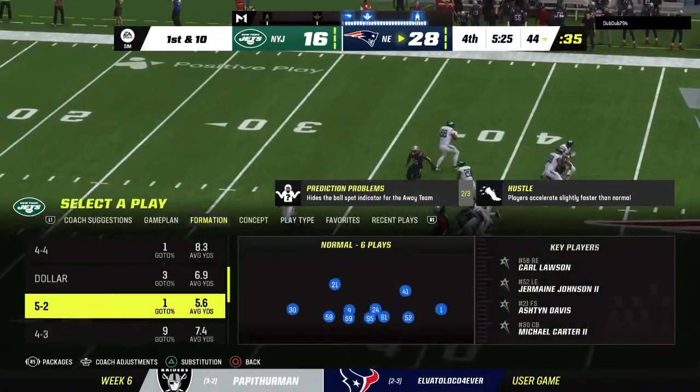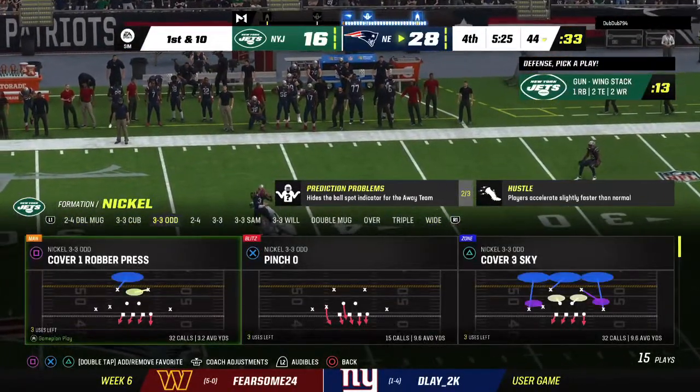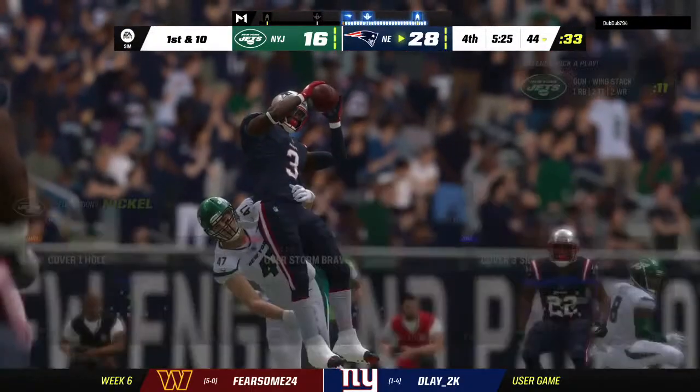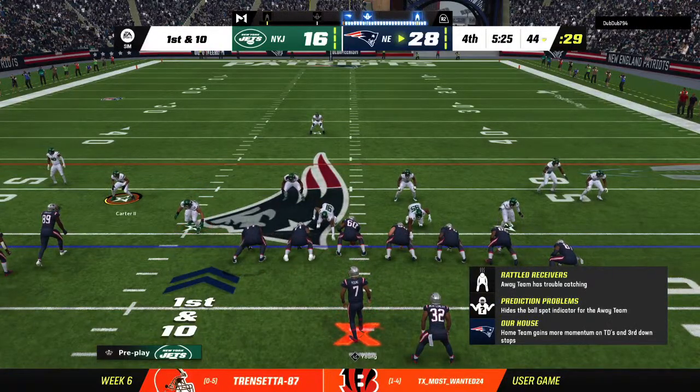Well, let's face it, Brandon. They're down here in the second half. Want to try and make something happen. And if you're the guy with the ball in your hands, you're going to try even harder. Because I think all he was trying to do was to get outside the pocket and see if he can find a big play downfield.